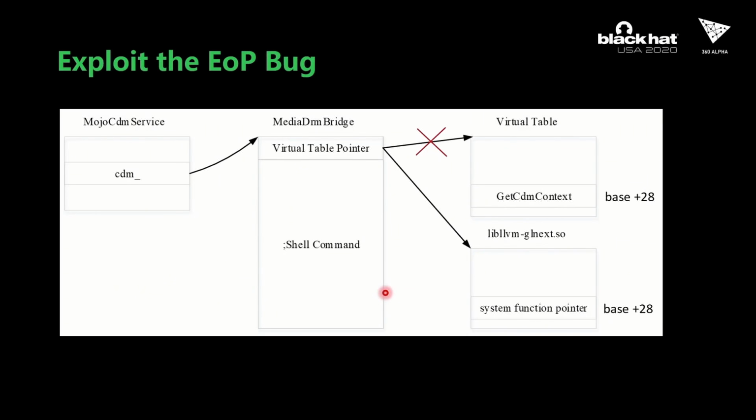It seems like we can use ROP to finish the exploit, but there is another problem. We can't allocate memories with known address in the GPU process. So we don't know where the virtual table pointer should be modified to point to. We need another information disclosure bug to fetch a virtual table with known address. Then we can finish the exploit by ROP. However, it's not a good choice. There is a simpler solution.